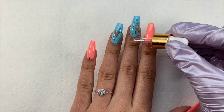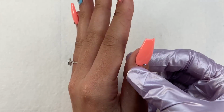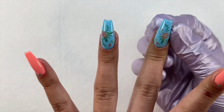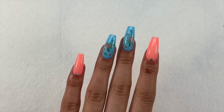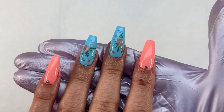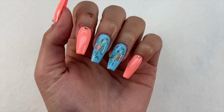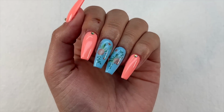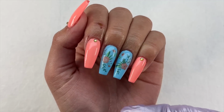Once the rhinestones were cured, I decided that the nail set was complete, so I'm taking my cuticle oil, applying that to my cuticles to nourish them, and of course, like I always say, top off the nail set. And I really loved the finished look of these nails. I feel like with the stickers and the blue and the coral color, I just thought it was a very cohesive set. It was giving summer, and it just looked very pretty and very simple and minimalistic, and I just really have been loving those types of nail sets.